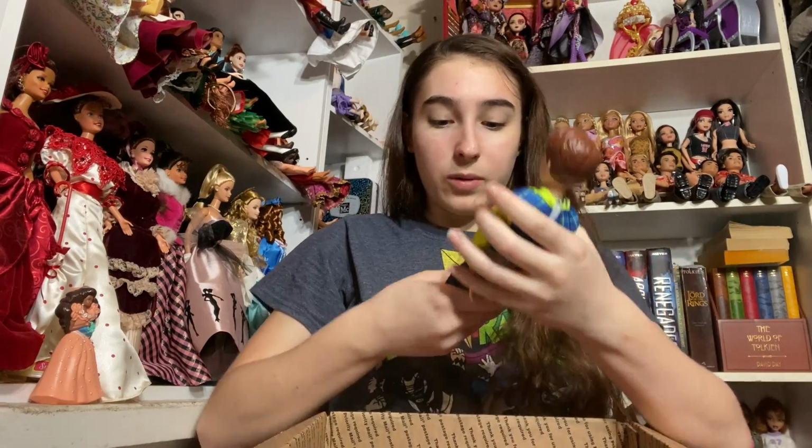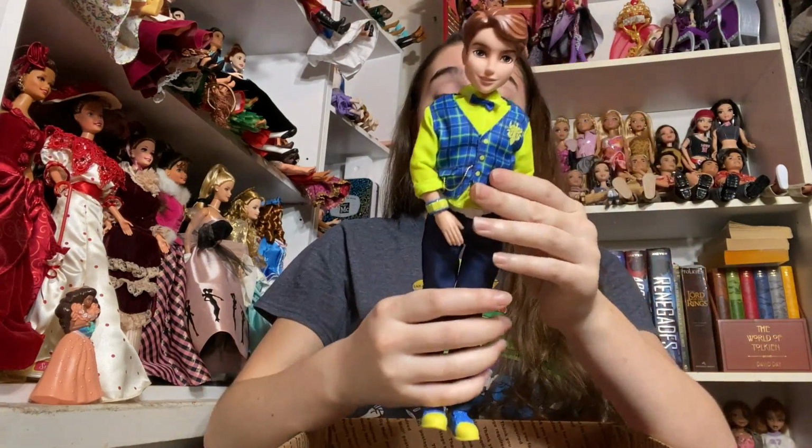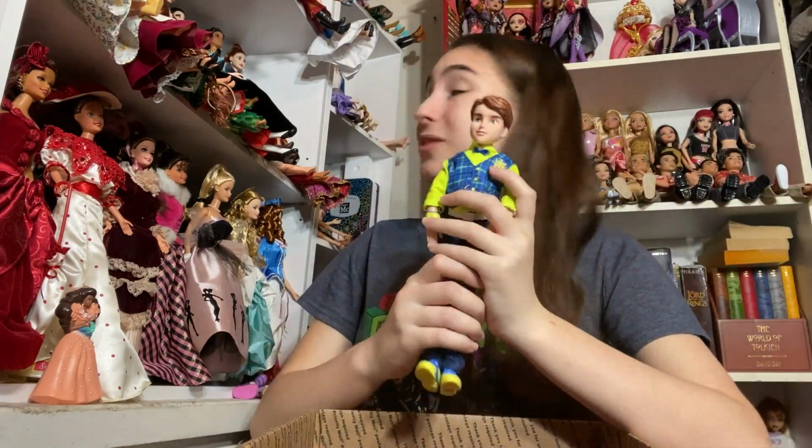And it looks like we're saving the main reason I bought the lot for last. Okay, we have another Disney Descendants, and it is, I think his name is Ben, and I do not have this one either.